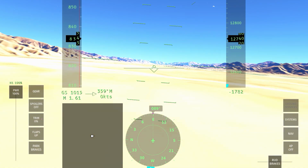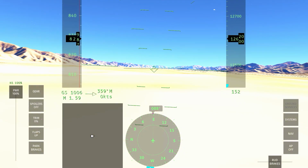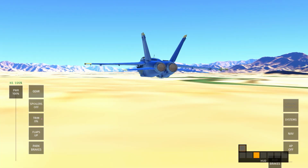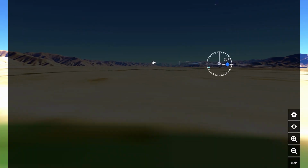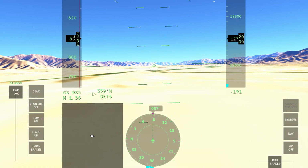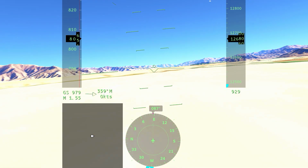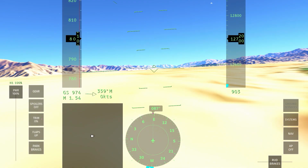Oh, we're just below 1,000. Oh, that's not good at all. And we're really low to the ground. Like, stupidly. We are the ground. Okay, come on. The airport's going to be in sight momentarily. We're going to completely miss the runway again. But we've already lost quite a bit of speed, which I thought we had, which is quite frustrating.